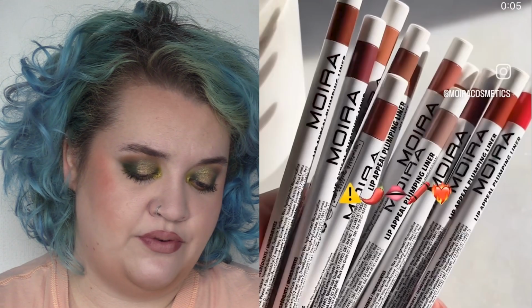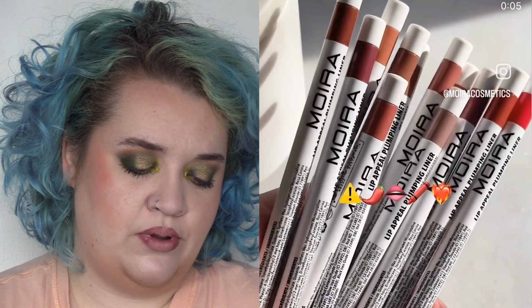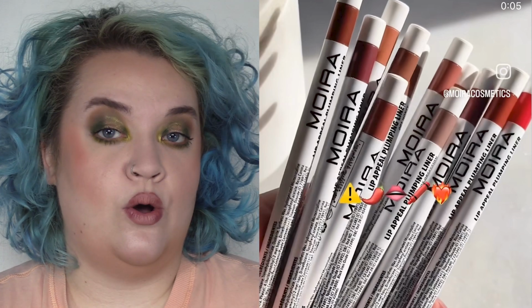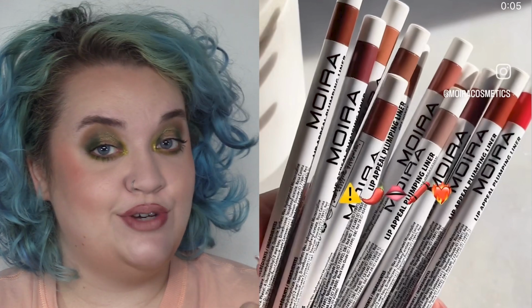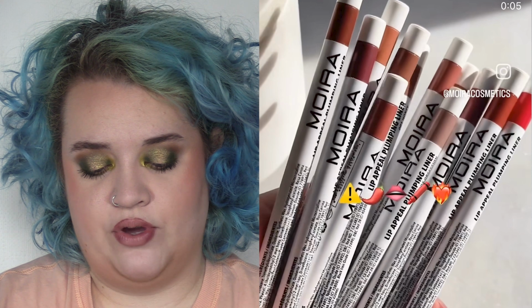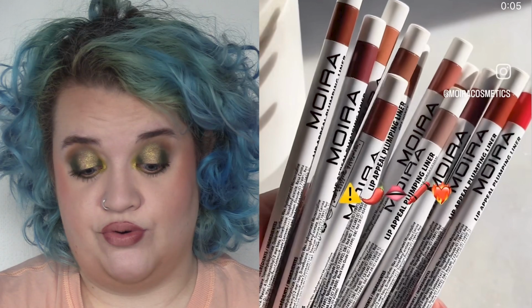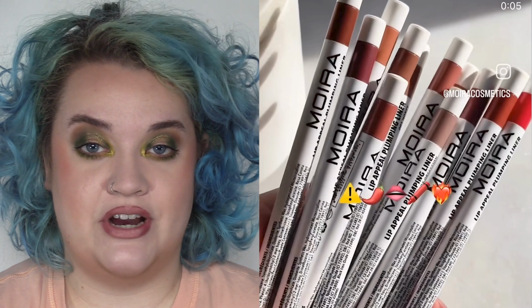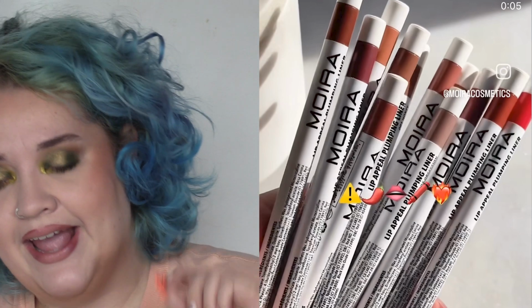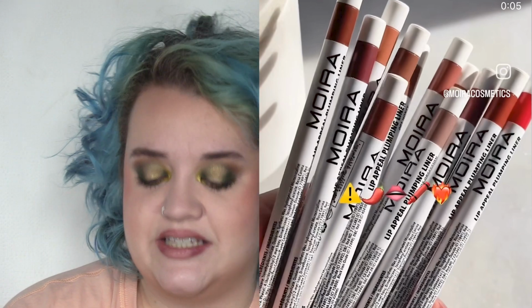Okay, more plumping lip liners are coming. These are from Moira. These are the Lip Appeal Plumping Lip Liners. Now, I really, really love my Too Faced Plumping Lip Liner, but I haven't tried any of the others. Very affordable from Moira at $7.50 each, and these already have been released. I'm reading American dates, and I was like, the 9th of December? Seems weird to sneak peek it so early. It's the 12th of September, so they are already released. I like the look of those. I still need to try Moira.